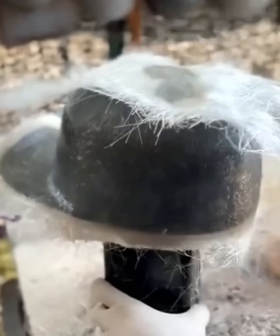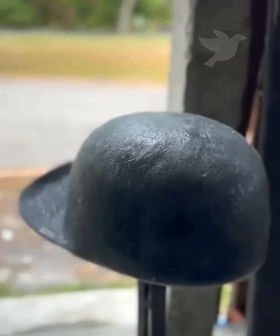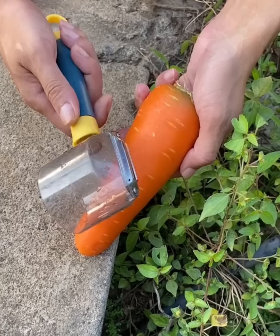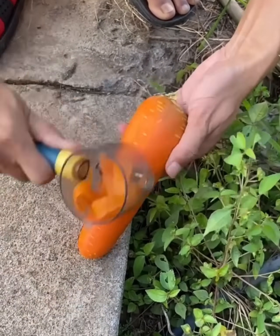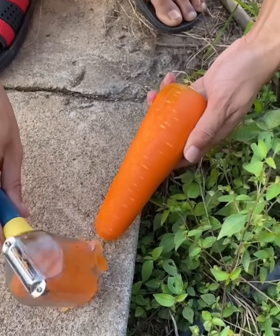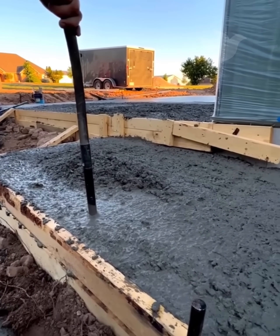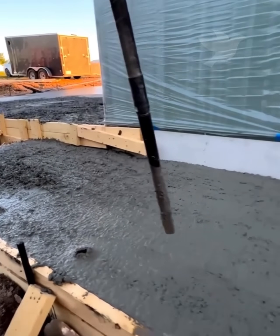The manufacturing process of a fiberglass helmet. This is a deep vibrator for concrete. Vibration compaction of concrete is the most efficient method for achieving perfect concrete mix.